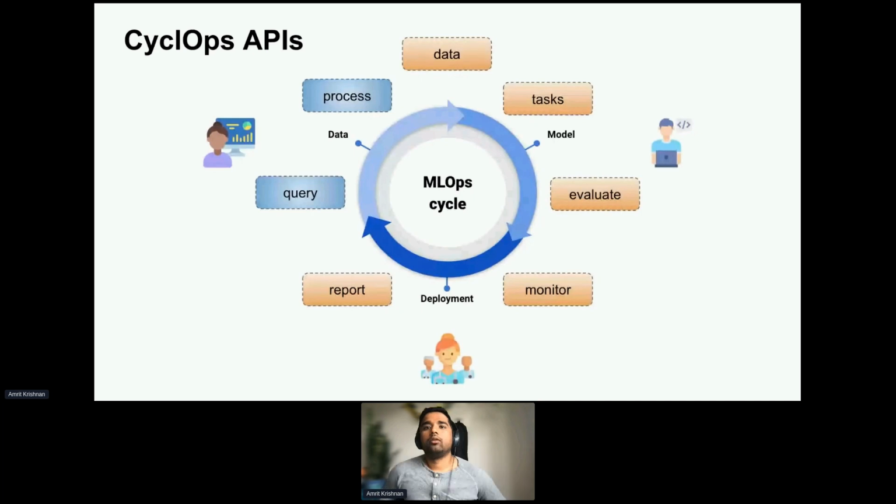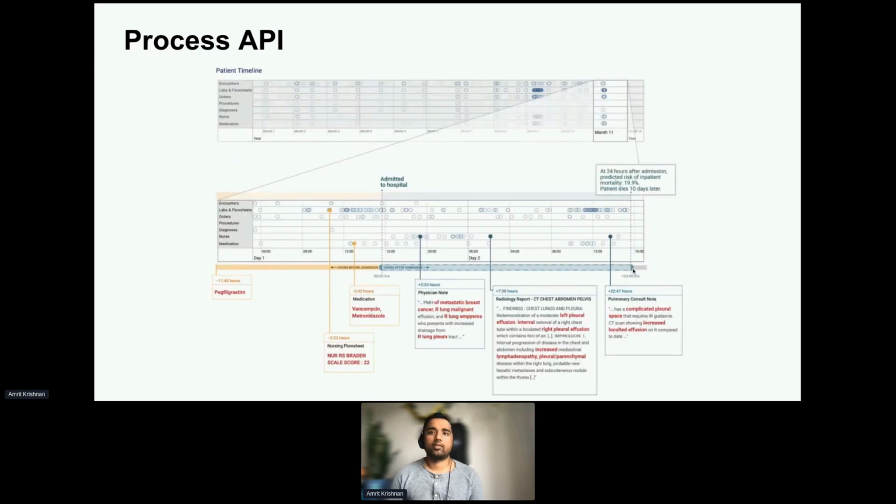So that's basically what the query API allows you to do. It allows you to write very simple Pythonic code to do what you can do with SQL. So next I'll be talking about the process API.